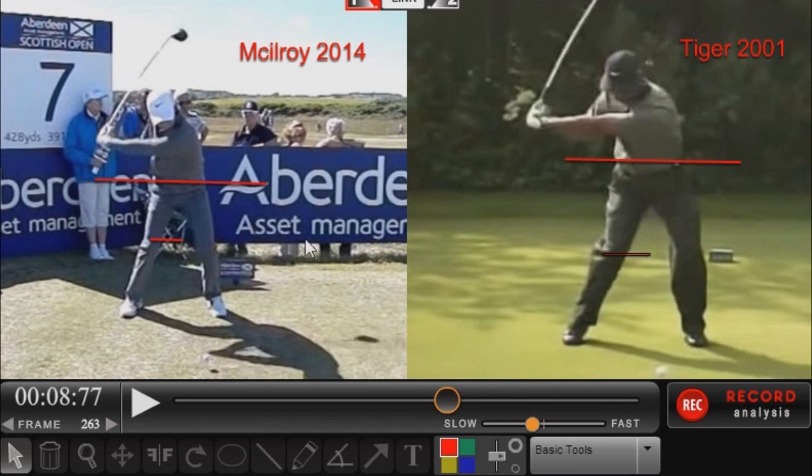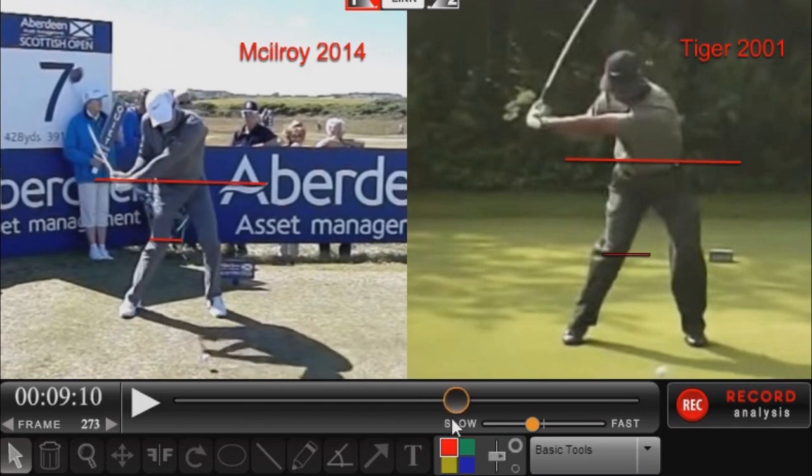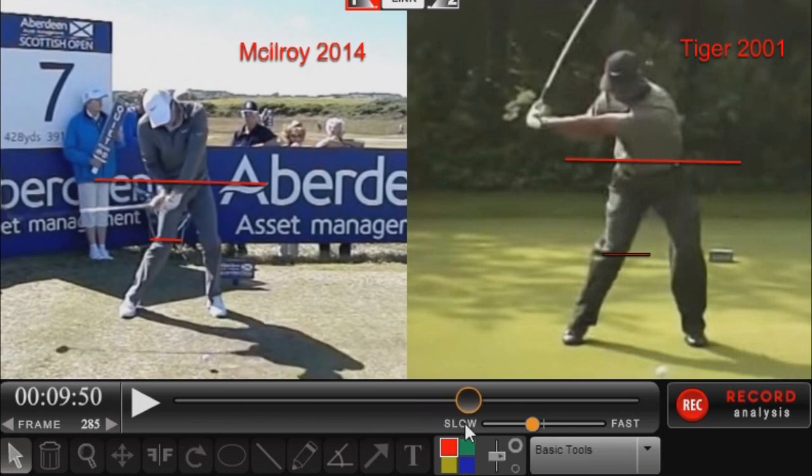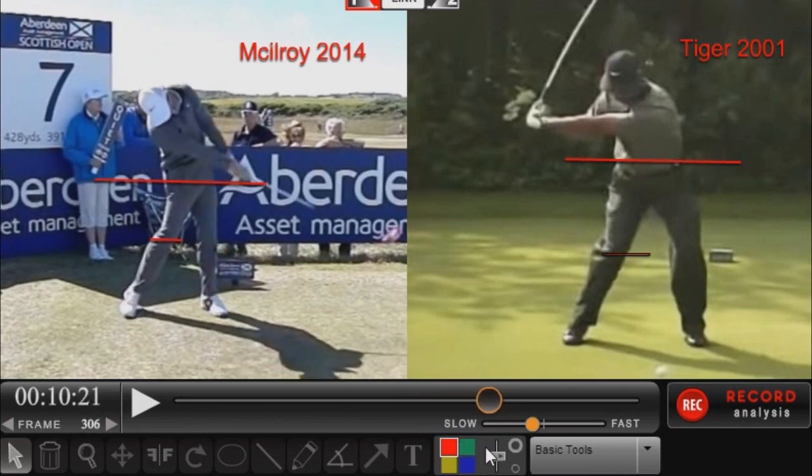So you can see as he starts to work down, he's starting to sit into his left side. Now what you're going to notice here is as his hands start to lower below this belt line that I originally drew, his belt is actually going to start to raise. So his hands are going down into the hitting area, and his belt is starting to come back up. And at this point, he's stalled the hips, and he's ready to release through lag and release, and then extension through the hitting area, which is absolutely critical for making a lot of speed at the right time.